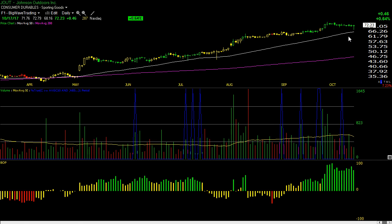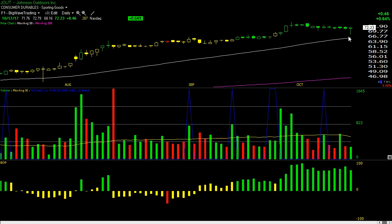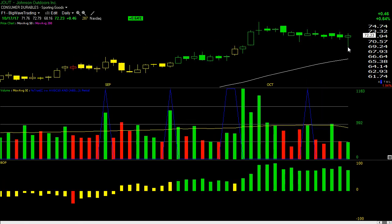But remember, we're overbought. It's a little ridiculous. We've been getting a lot of sell signals. Market feels heavy. So if JOUT fails, don't blame me. It's the market. 3 out of 4 stocks follow the market. This is just a signal. I'm not saying load it up, buy all of it. It's just a signal. It's a bullish hammer reversal candle price bar.